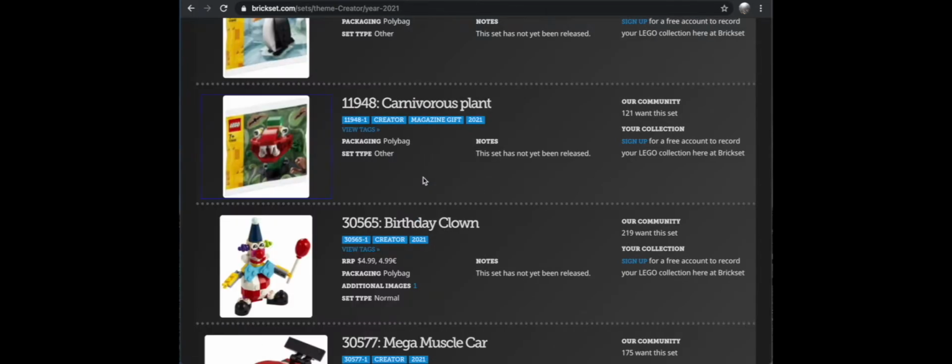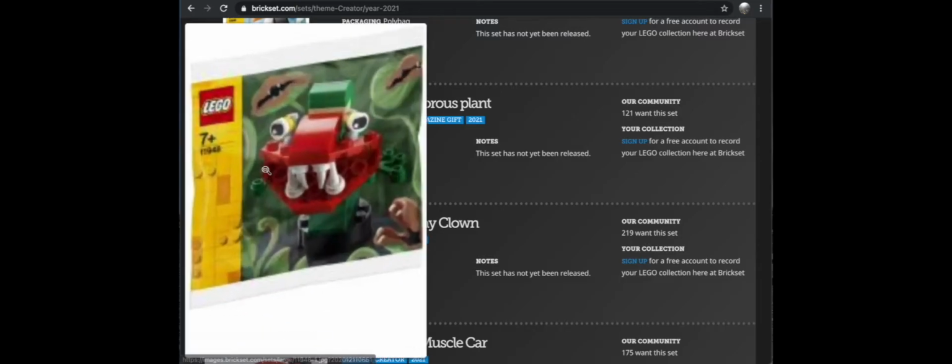Then there's the Carnivorous Plant. Same as the other two, not a lot of info and a blurry image. This one I think is the most interesting one to me. It's something unique and different for a polybag, and I like the color scheme here and the design. It looks quite different from anything you've seen in a polybag. I like it overall. I think it would be a cool little display piece on your countertop.